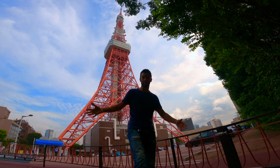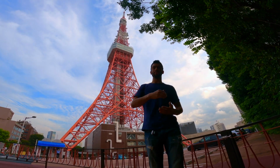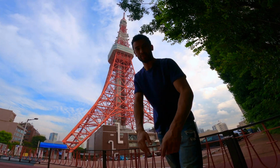So today I'm gonna take a tour of Tokyo Tower. So Tokyo Tower is 333 meters tall, and it's basically used for communication and observation. So let's check it out, guys. Let's go.